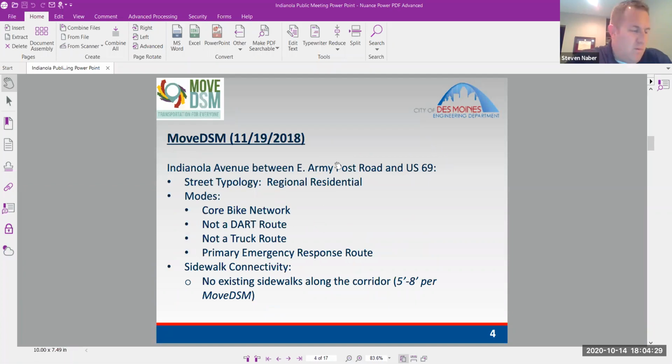The city adopted our transportation master plan called Move DSM in late 2018. So when we look at reconstructing a corridor, that gives us the opportunity to take a look at whether there should be any geometric improvements made to that corridor. And so the first thing we do is look at Move DSM, which is our transportation master plan, our overarching plan and vision of the city's transportation system.